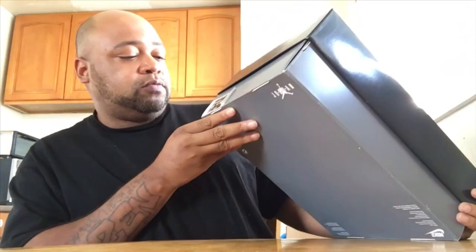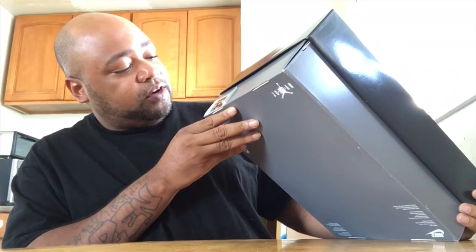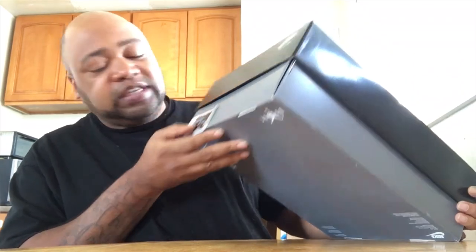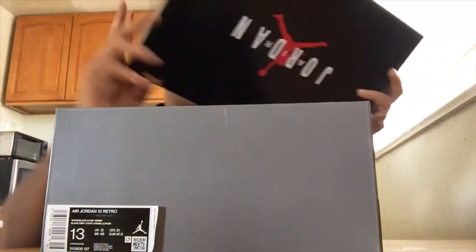So yeah, we got the box right here. The color wave is white, black, court green. This is a size 13. As you can see, it's my size. Got the Nike Air on the box for sure. Top off. Got your serial codes right there. You already know the game.